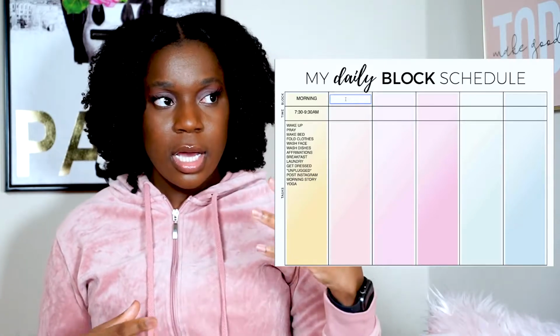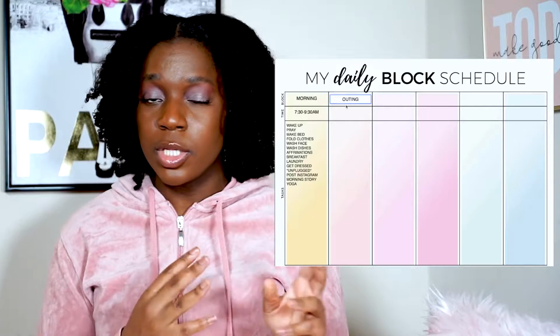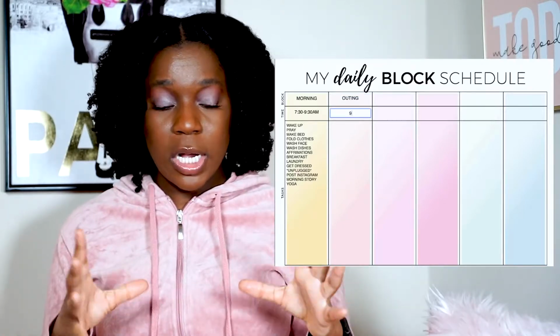It really helps relieve a lot of my anxiety, especially around time. So like I just said, keep it stepping. Then your next block is called your outing block. My first block is like 2 hours because that's just waking up and whatnot. Some people need 3 hours, I don't. The next block is called your outing block.